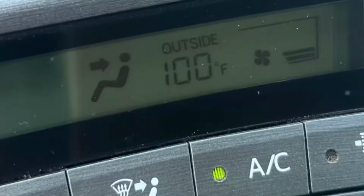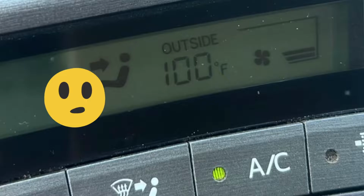It is officially fall, you guys, maybe more in some areas. We are still experiencing the 100-degree weather in Nevada, but we're still looking forward to fall and cooler weather soon.